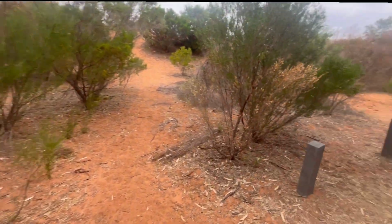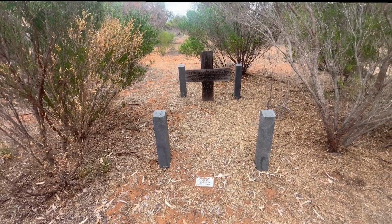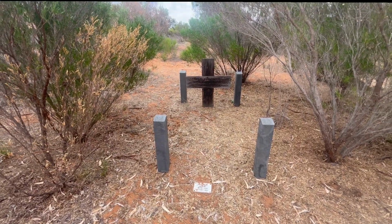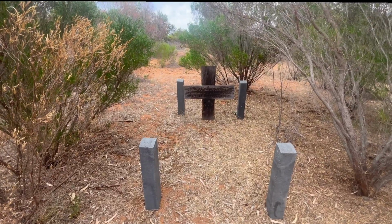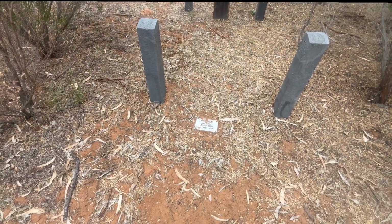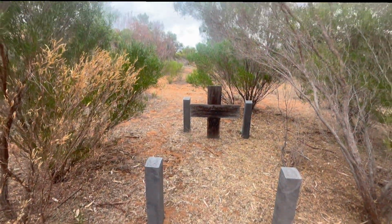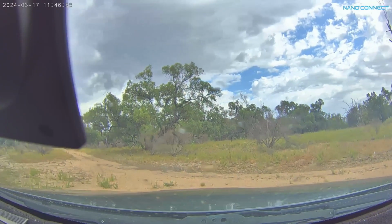Here we have it, the Bushmans Grave. We'll keep cruising around to the Lake Mournpall campground.